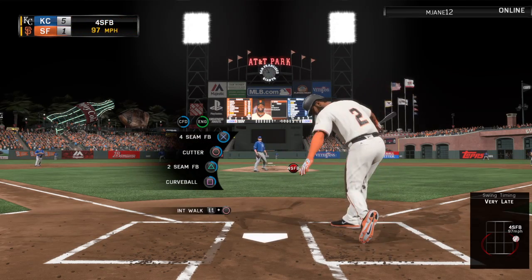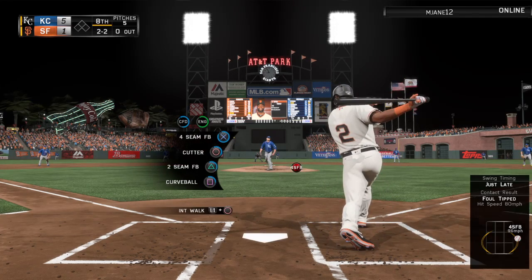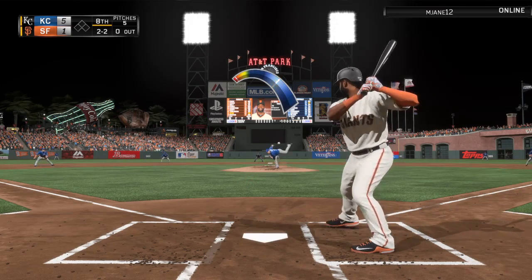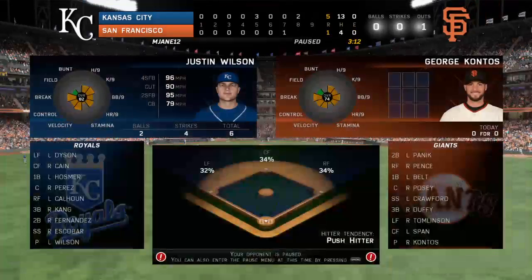To 2-2 now. Well, he'll lean pretty heavily on that fastball. Why not? It's a big one. Still 2-2. And Span swings and misses at that one. A good pitch that time, and he's retired for the first out.